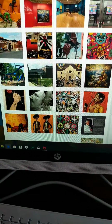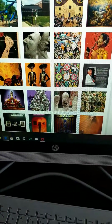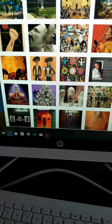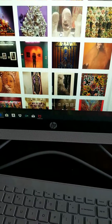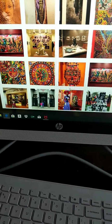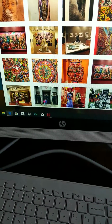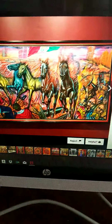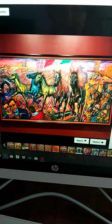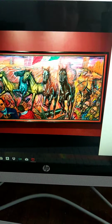Oh, look how colorful. What I love about Mexican art is it's so colorful and beautiful, and it really makes you think. Look at that. Pretty cool. Oh, look at that. That's really pretty too. Look at all these. See, this is why I love Mexican art. It's really beautiful, isn't it? Look at this. Let's look at this. I think there's horses. Wow, look at that. That is amazing, isn't it? Isn't it amazing? So yeah, if you want to do that art.